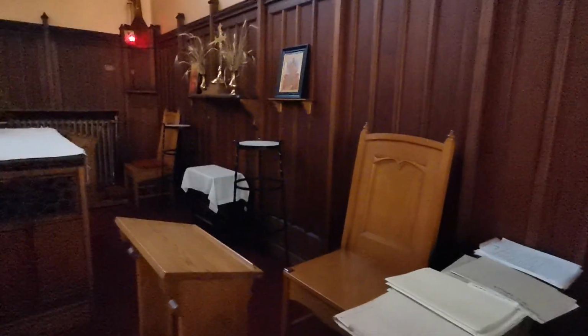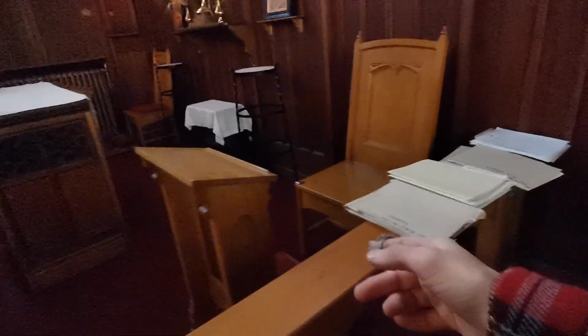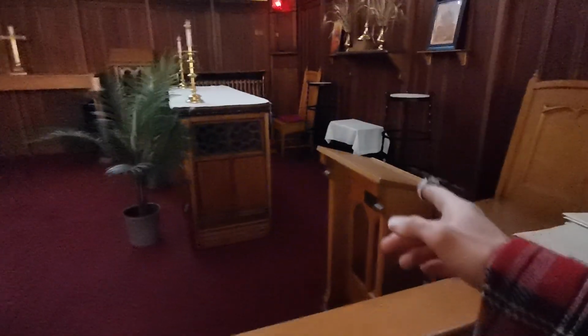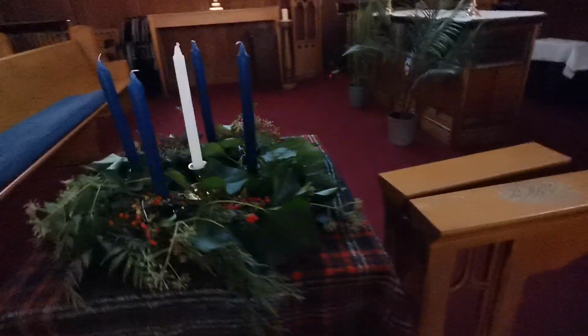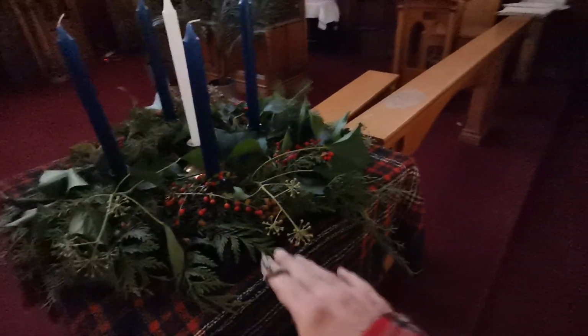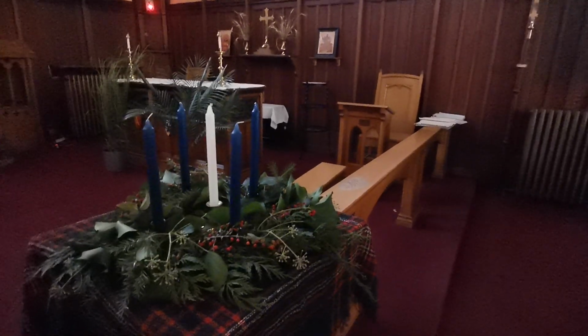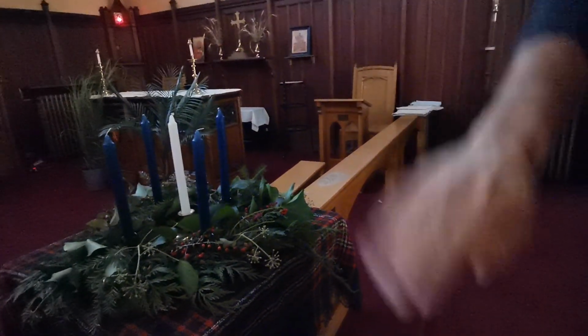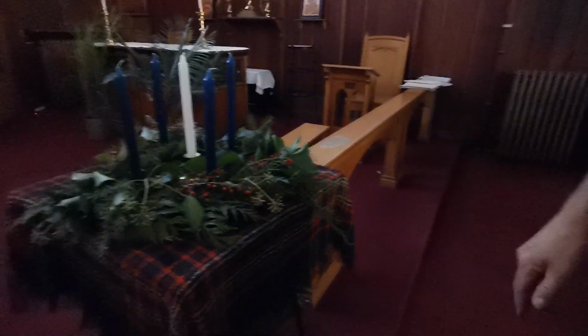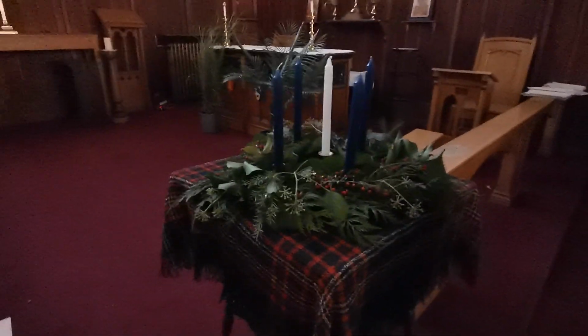Down more. Got some files right there. Got another chair. We'll come up here a little bit more. We'll see some other Christmas stuff. I think this is probably off limits up here. So judging by how they have this blocked off, we shouldn't go up here. But we're close enough. We can see everything. But I just wouldn't go up this step here.